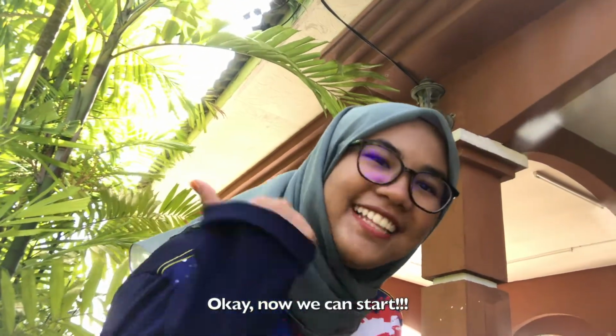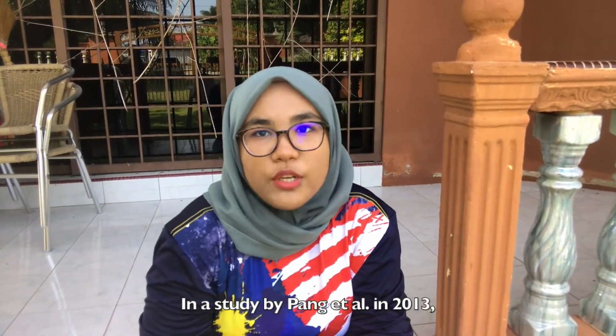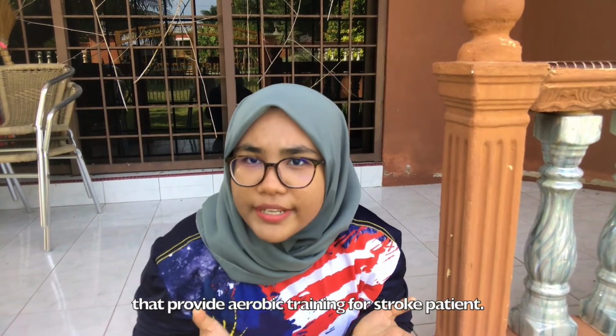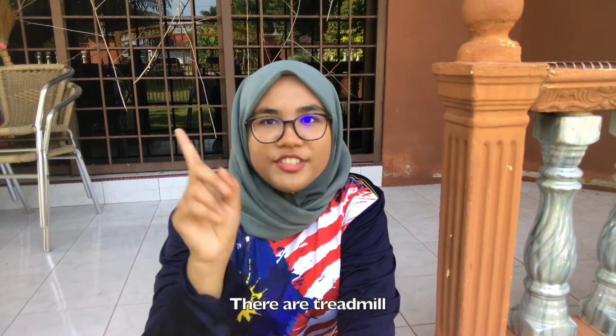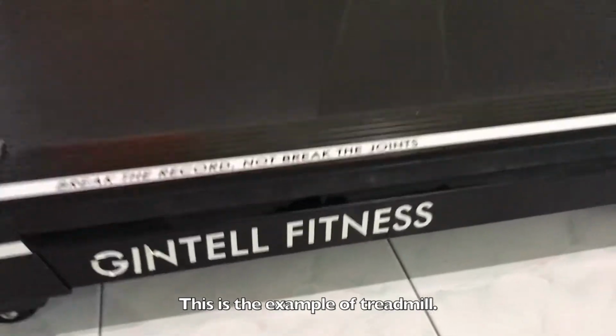Okay, now we can start. In a study by Park et al., 2013, there were two most popular modalities that provide aerobic training for stroke patients. They are the treadmill and the cycle ergometer. This is an example of a treadmill.